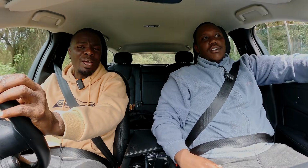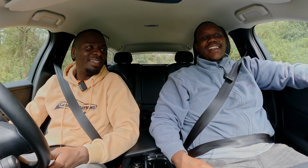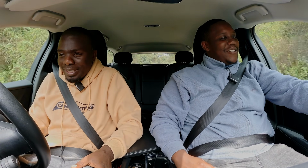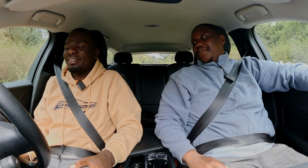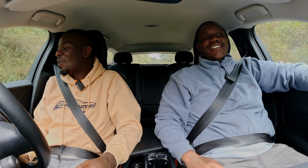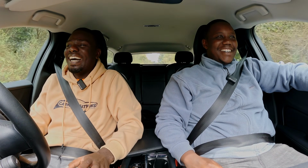So welcome to the driving experience with the boy, the man here. The man, ushakuwa mkubwa. Of the Volvo V60 T5. Station wagon, my friend. No, you see the way guys are looking at this car every time. This guy is a head turner.